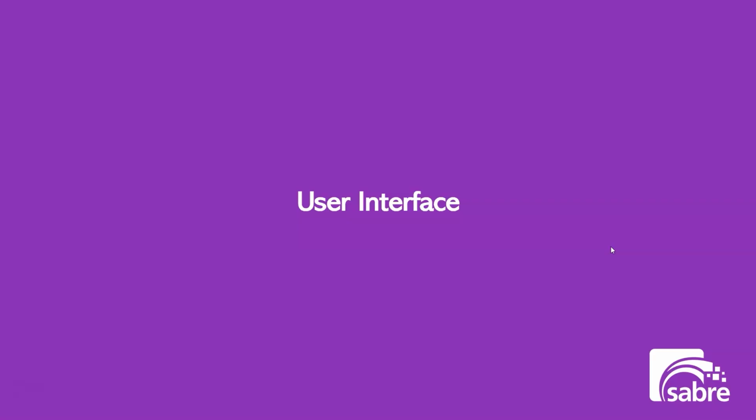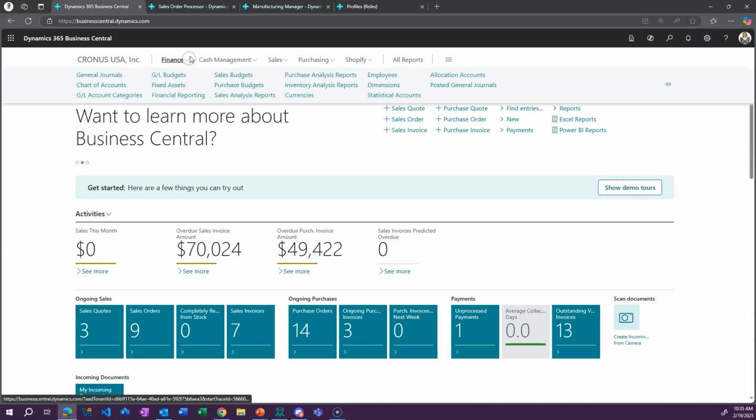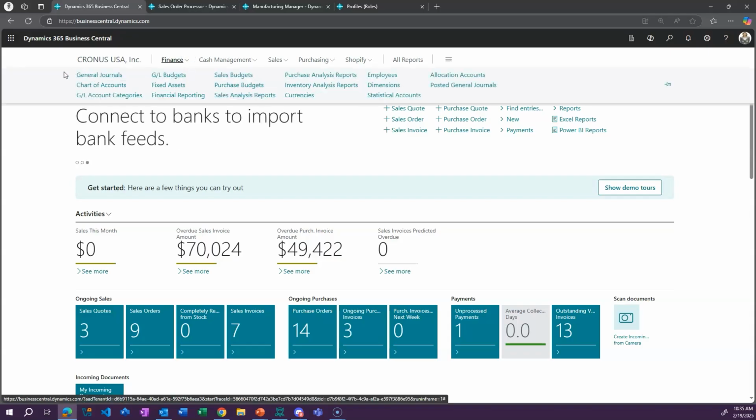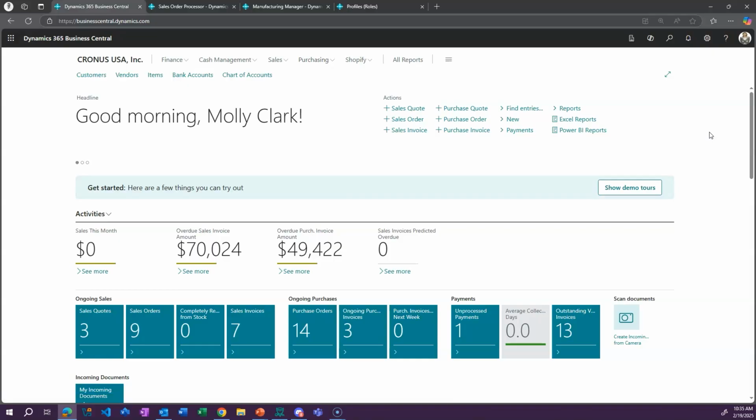Now, next, let's explore the user interface of Business Central a little bit. So if we come back to the business manager's role center, let's take a look through the user interface and see what's here. As you can see, I have a menu that I can drop down. I can see different choices in the finance menu, the cash management, sales, etc. And these menu choices have been selected by Microsoft because from their point of view, these are the most common menu items used by a business manager.